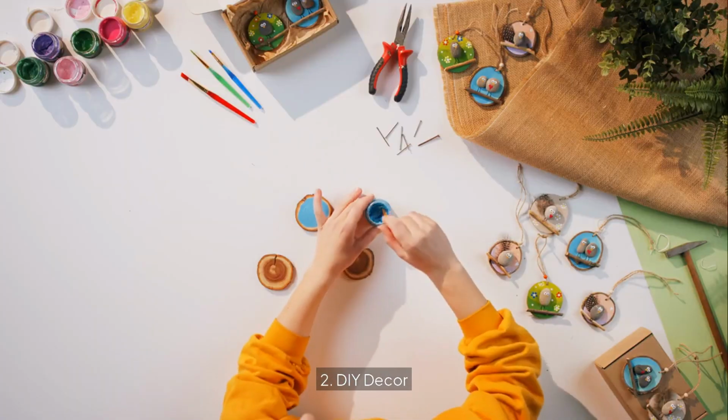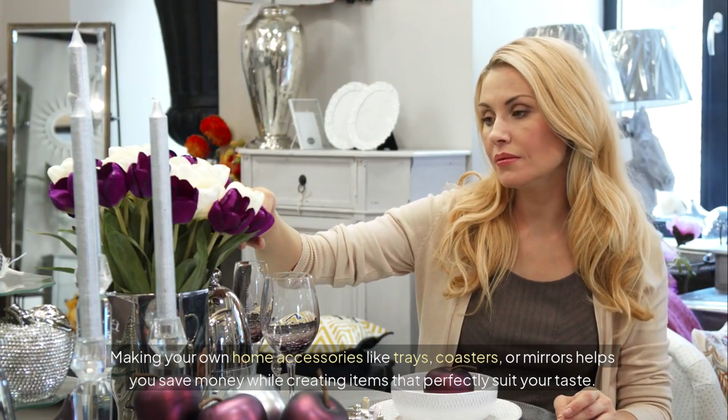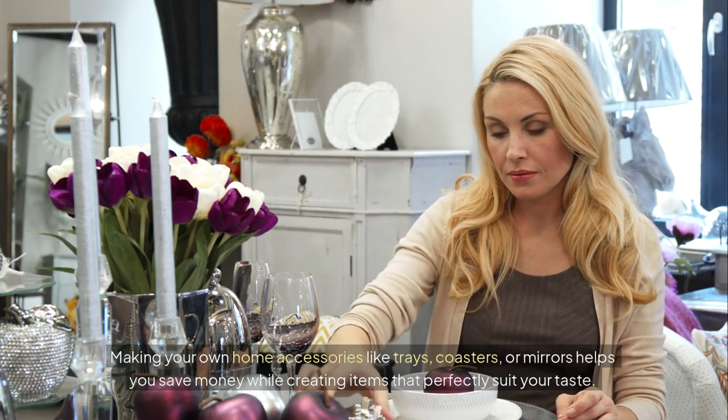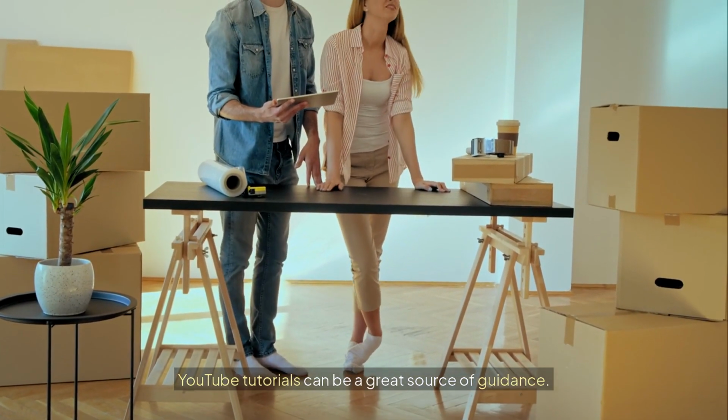2. DIY decor. Making your own home accessories like trays, coasters, or mirrors helps you save money while creating items that perfectly suit your taste. YouTube tutorials can be a great source of guidance.